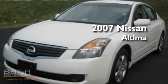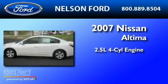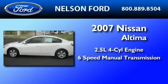This is a 2007 Nissan Altima. It has a 2.5-liter four-cylinder engine and a six-speed manual transmission.